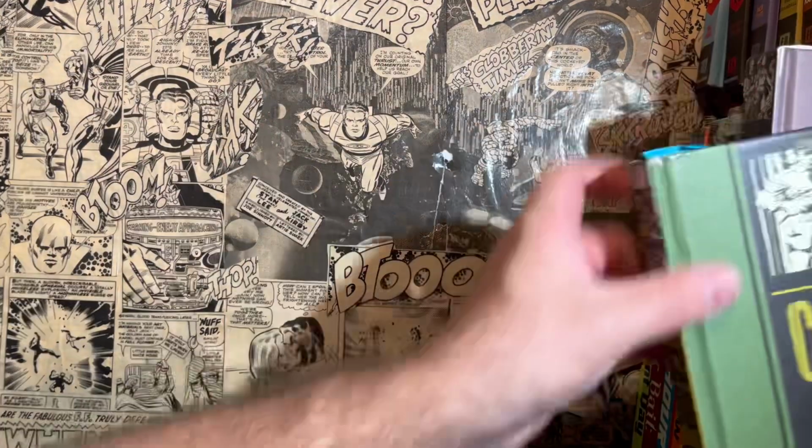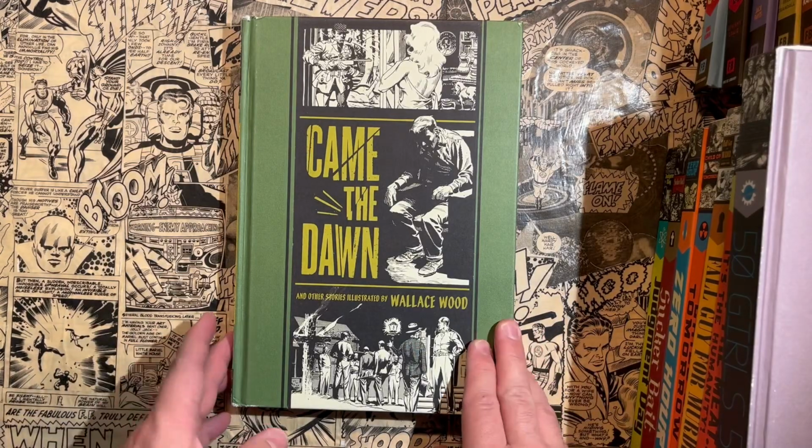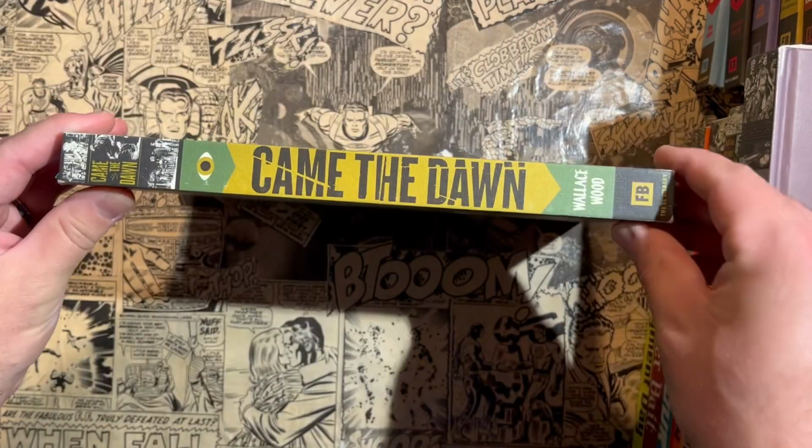The next one that came out was Came the Dawn. This is Wally Wood. This is collecting some of his horror comics. Here's the spine.